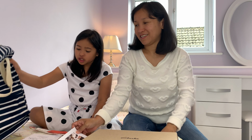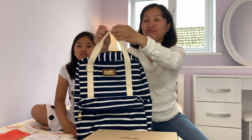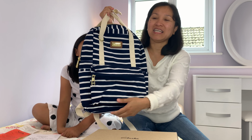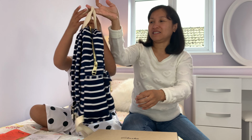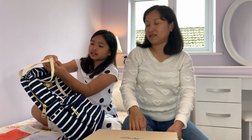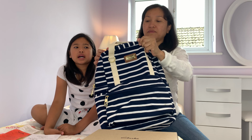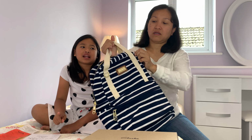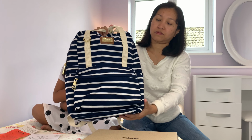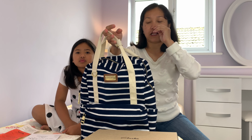The last one is my school bag from TK Maxx. This is Mommy's choice actually. She didn't like it at first, but we had a look around and this is the nicest in TK Maxx. It has this button. It needs to fit my textbook, big enough so it can fit them all. Of course, I'm not going to buy her something very big because she's just little.